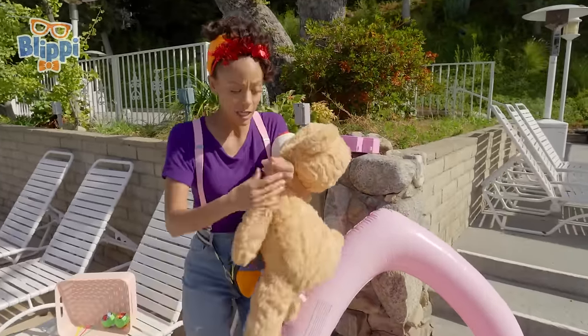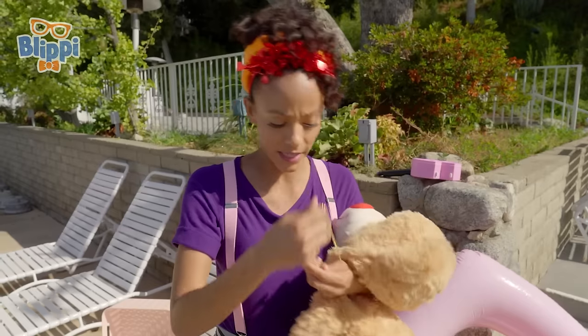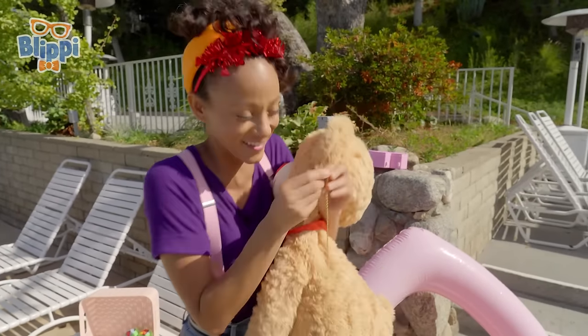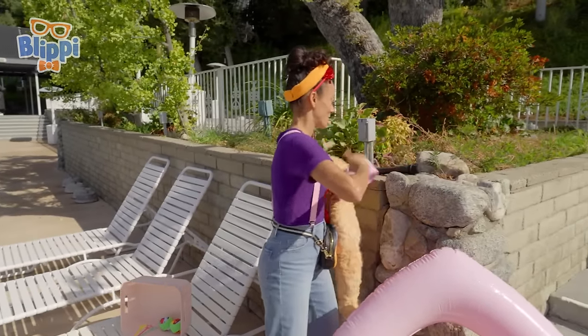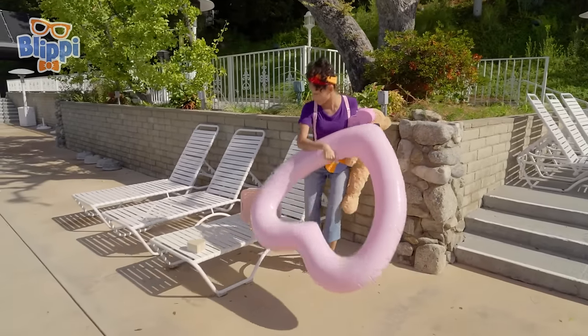A heart locket. Look at that. Ooh, I wonder if there's anything inside. Nope. Maybe we could put something in it later. Okay, microphone and a heart. There are more things over here.